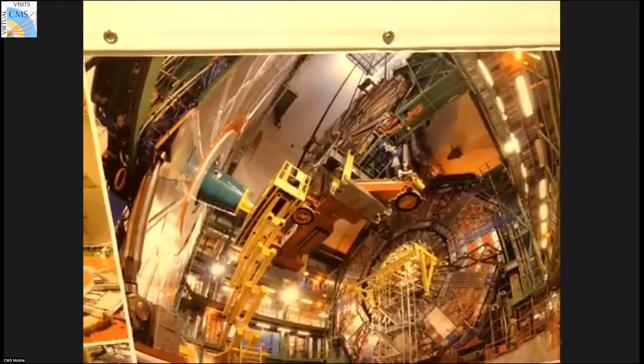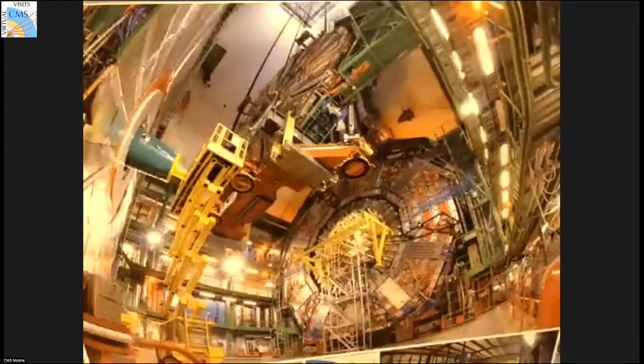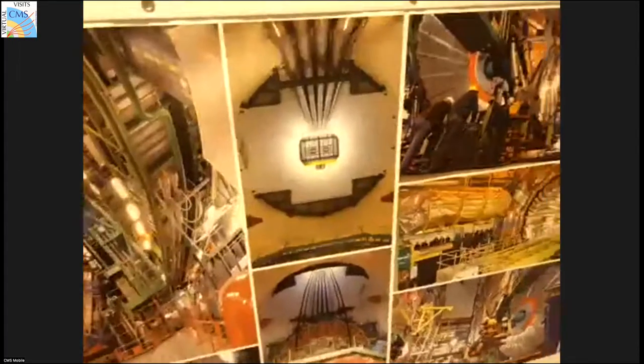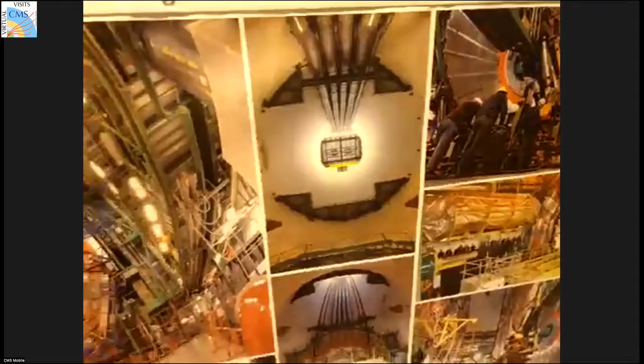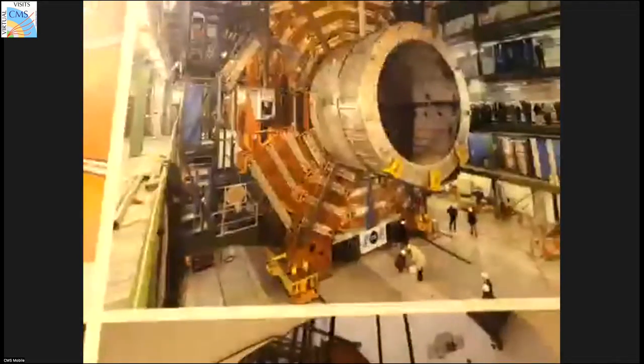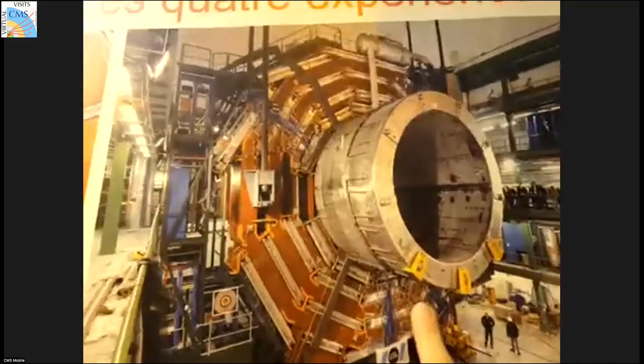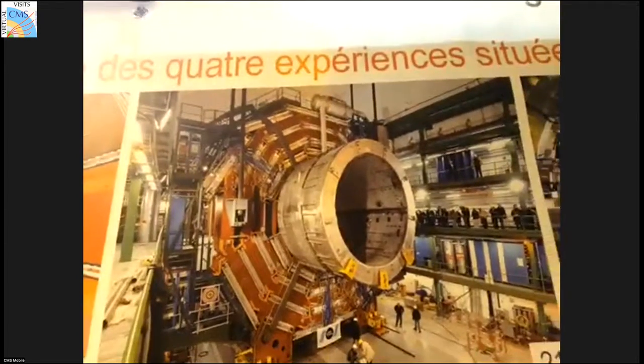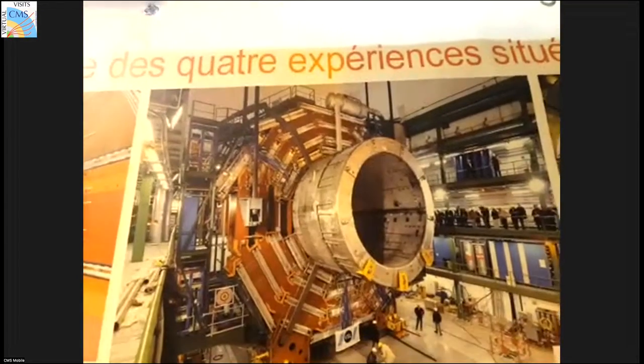Yeah, it was one working day long to lower down one part. So you can see here in this picture when the different parts were lowered down in the experimental cavern. I think the most delicate part was the muon, the biggest one.